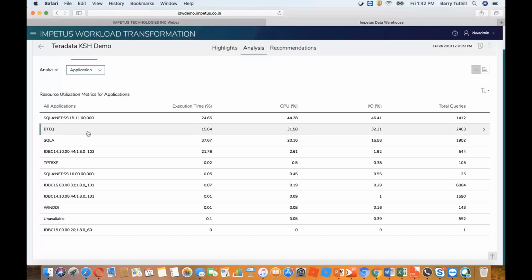If I saw something like this view, we would recommend to a customer this BTEC application that's taking up 15% execution time, 31% CPU, 32% I/O. Hey, this is a great candidate to migrate over.